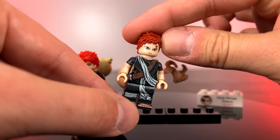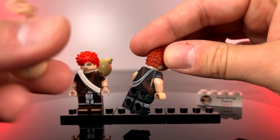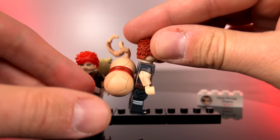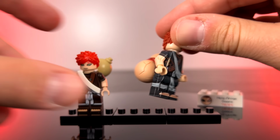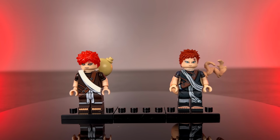And over here, Ola's has a lot of crazy details. This right here, it magnetizes on, and it tends to fall off. The magnet's not as strong as I'd like, so unfortunate the way that is, but if you're not touching or playing with it too much, it does stay in place.